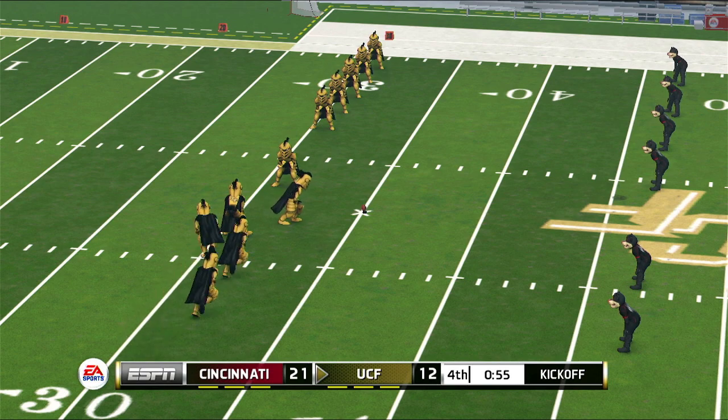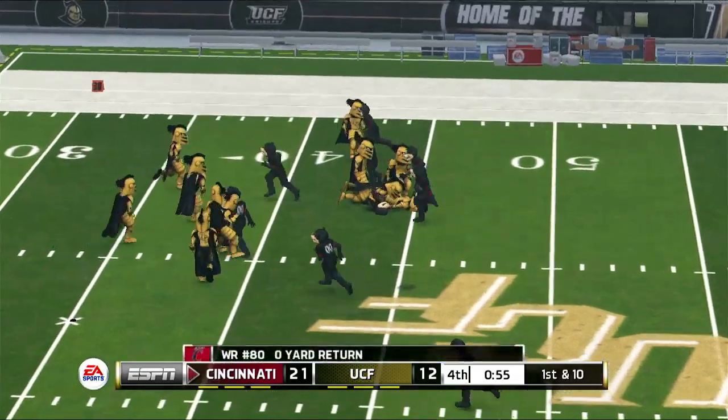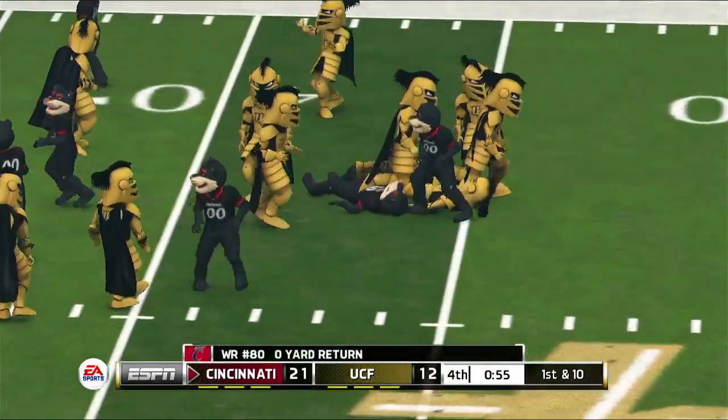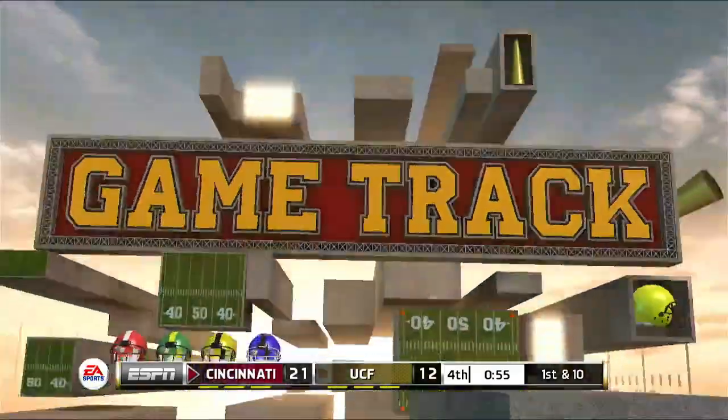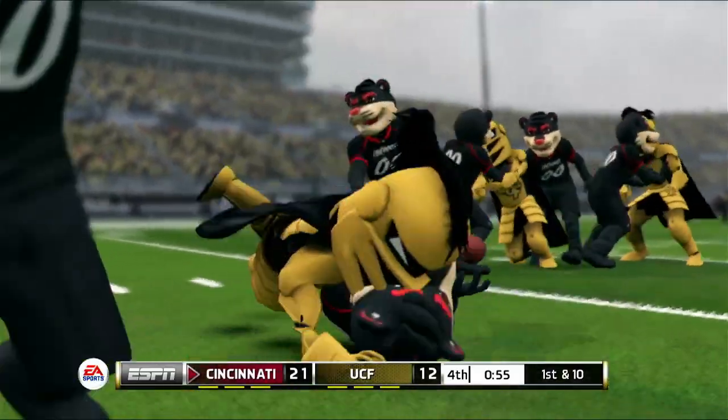Brad, I love these kind of drives. They're old school, grind it out and earn the yards and just rip the heart right out of that defense. They'll bring him down at the 42. Yeah, it's been kind of a nightmare for this offensive line. Good pass rush by these guys today.